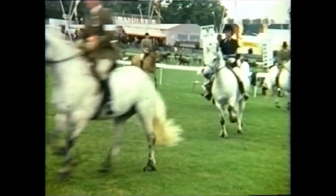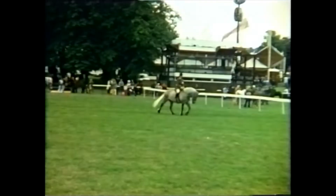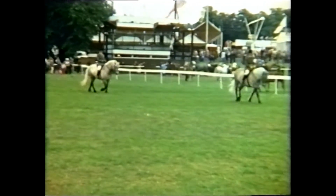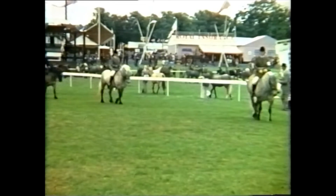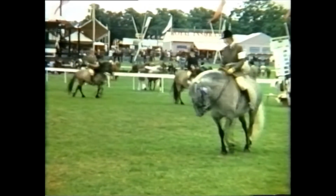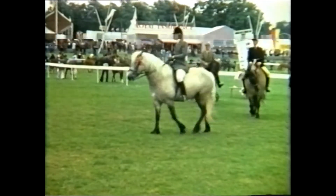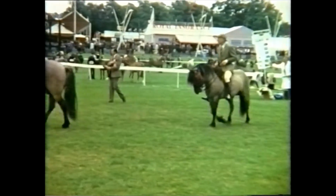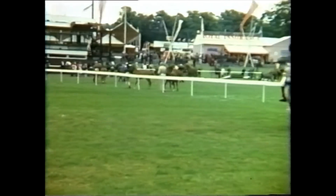In a moment you'll see the 1st and 2nd of each of these 2 Highland ridden classes competing for the Highland Ridden Championship. Here they come. In a moment we'll see Mac of Hunthall, I think. There he is at the back. He's being pulled in now. He's won the overall championship, and there he is doing his lap of honour.